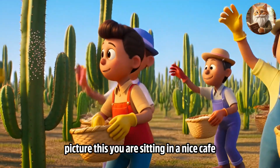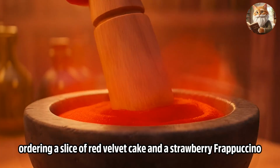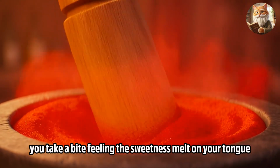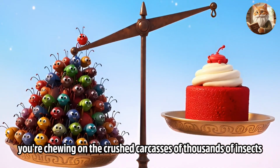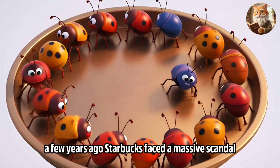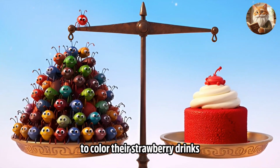Picture this. You are sitting in a nice cafe, ordering a slice of red velvet cake and a strawberry frappuccino. You take a bite, feeling the sweetness melt on your tongue, but in reality, you're chewing on the crushed carcasses of thousands of insects. A few years ago, Starbucks faced a massive scandal when they were caught using these beetles to color their strawberry drinks.